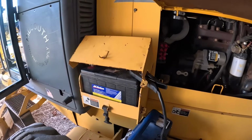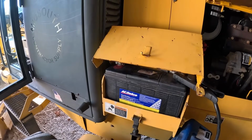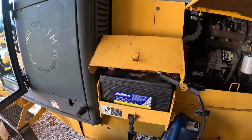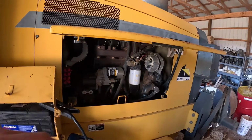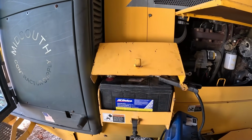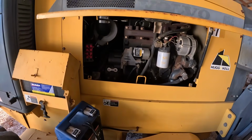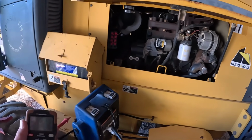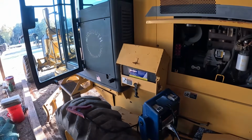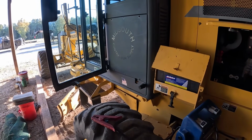So either the battery, I don't know how old that battery is. I need to check it, see what we got. I'll check the alternator, make sure that's charging. It may just be a bad battery. Well, I think it's just the battery going bad because I got 14 volts coming off the alternator. So I don't know. I'll let it charge up, see what happens.